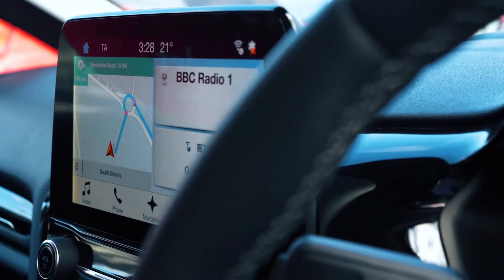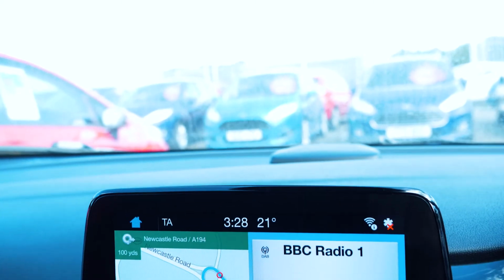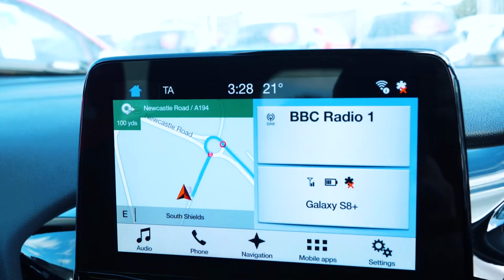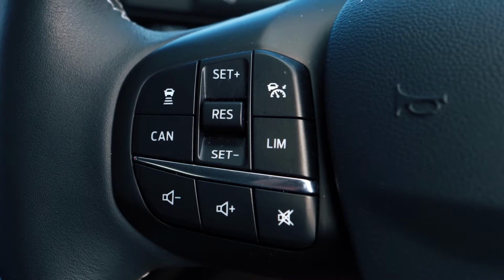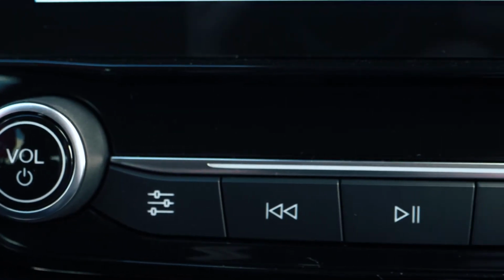Welcome to Jennings. Today we're going to be looking at how to use voice commands with Sync 3 navigation. This is a great addition to Sync 3 as it allows you to control most of the settings in your car with just voice commands.